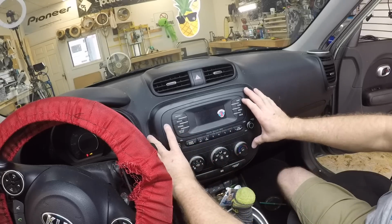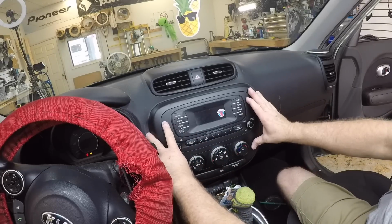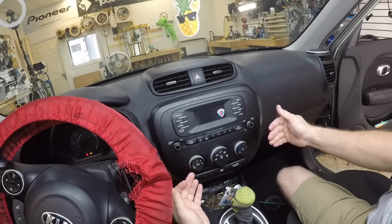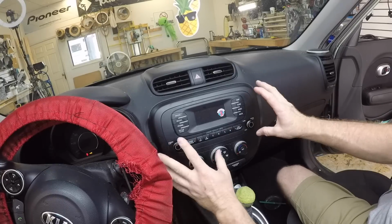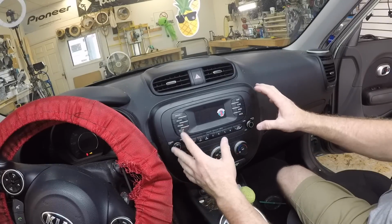Let's get the dash apart. Let's figure out where we're gonna put this surfboard. Insert Beyonce song in your head, and let's move it along. So what we have to do is unsnap this whole thing. This is just snapped into place. There's no screws. There's no hidden panels. It just pops off. And I use the term pops off loosely because this thing is held on there like by a gorilla.